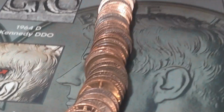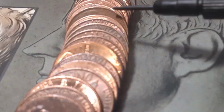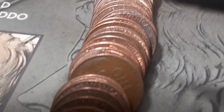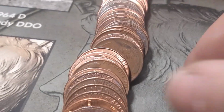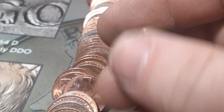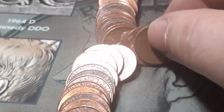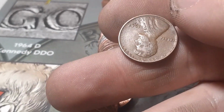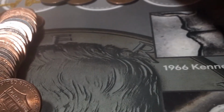Roll eight. Didn't see them, but we are going to have two more. We're going to have one right here. When I was pushing them down, I guess I didn't see it. And then another one. Where'd it go? Right there. We're going to have four wheaties in this one roll. Check that out. Same roll, roll eight. We got a 1936. And we got another one right there. Another 1952 out of Denver.